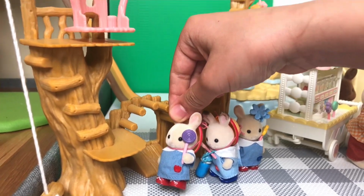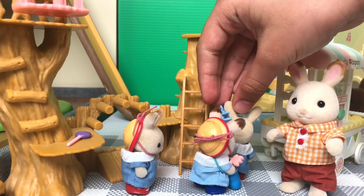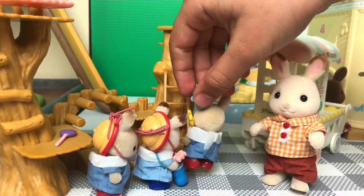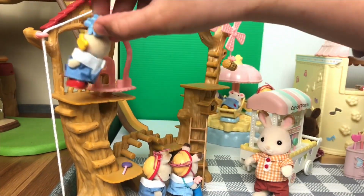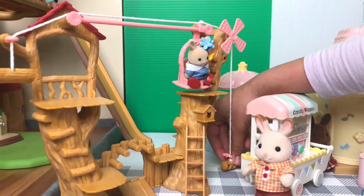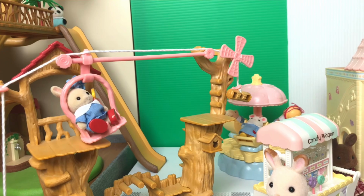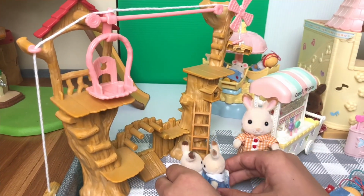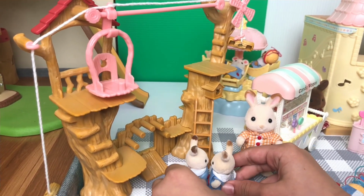How do we get up there? There's a stairs behind you. Look. Oh yeah, let's climb the stairs. Who's going first? Me first. Here. Careful, guys. Yes. Whee! It's so fun. Whee! I want to go first. Okay, you go. Oh, thank you.